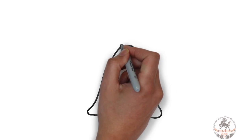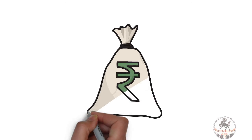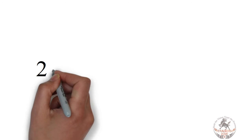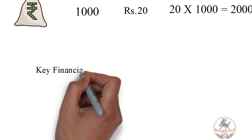Based on market capitalization, you can invest in large cap, mid cap, and small cap stocks. Market capitalization equals share price * number of shares outstanding. Outstanding shares are the shares that can be bought and sold in public markets. I will explain this with an example. Say a company L&T has 1,000 outstanding shares and the share price is 20 rupees, then the market capitalization of the company will be 20*1000 equals Rs 20,000.